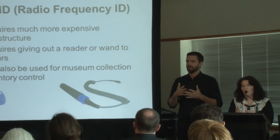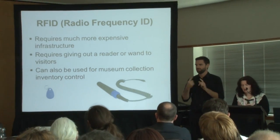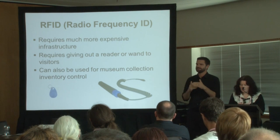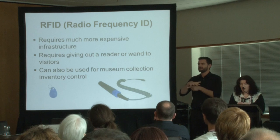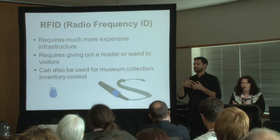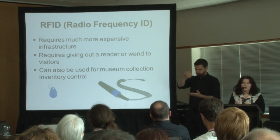It also, you had to be quite close to the object that you were looking at. It just seemed a bit limited. I also looked at near-field technology. That was very, very new back in 2011 when we were considering that. Too dependent on it being installed in the phone or the device that you were using.